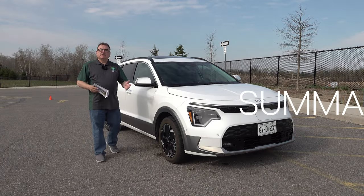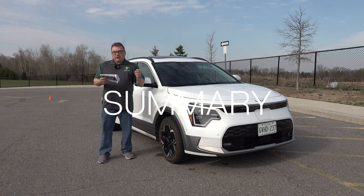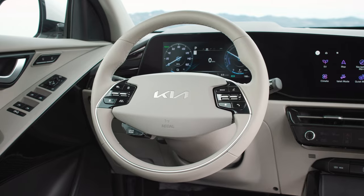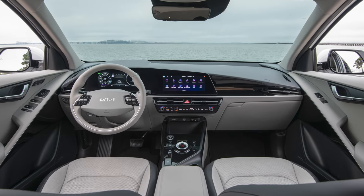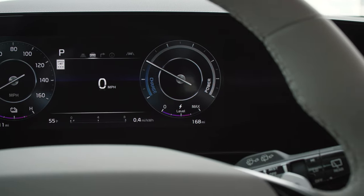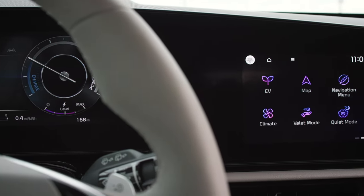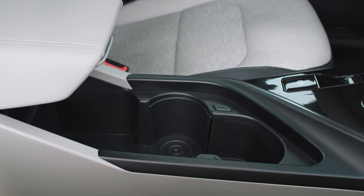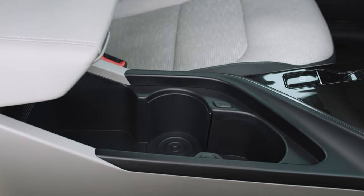All right, so just to wrap up and summarize this review, it's got good driving range. I really like the design. I'm really impressed with Kia's movement that inspires, if I've got their slogan correctly. And this thing looks like it's moving just standing still, so I do like that. They've really modernized this inside and out. They've got a nice generous space and good features and good value again for what you get.